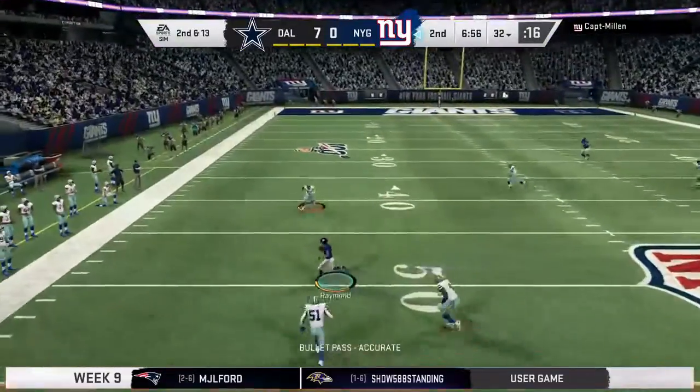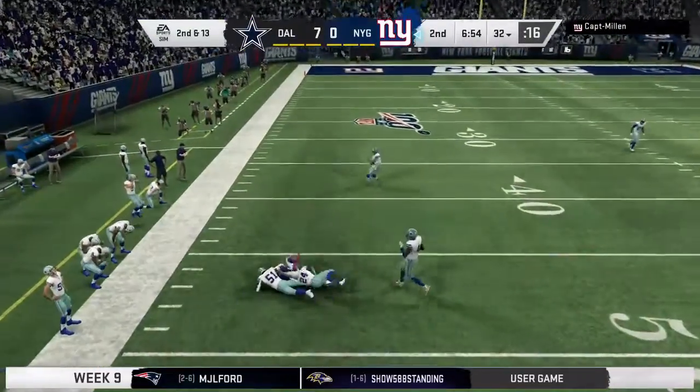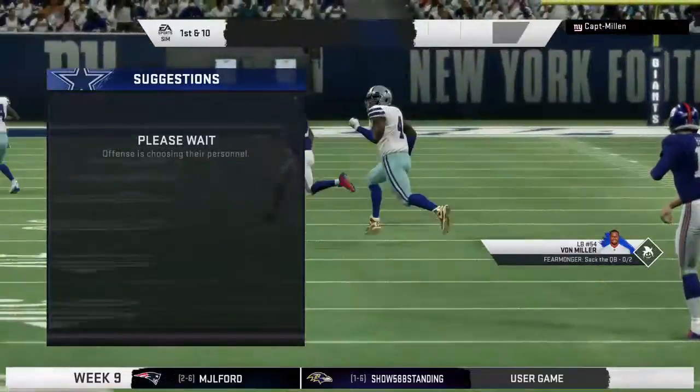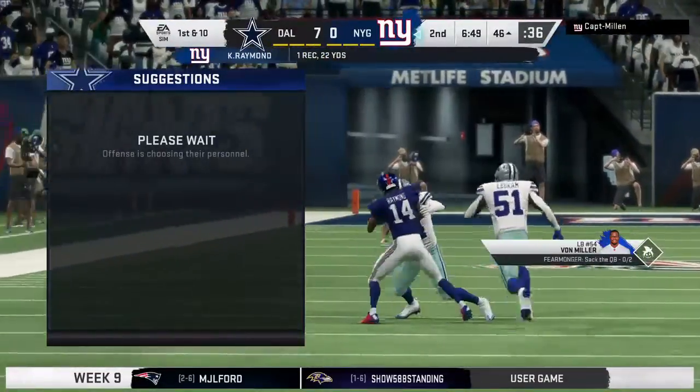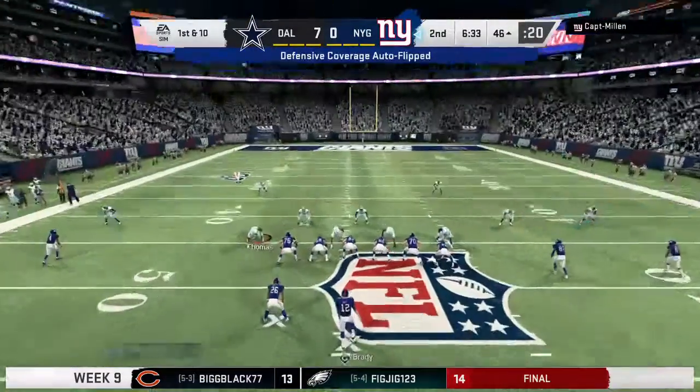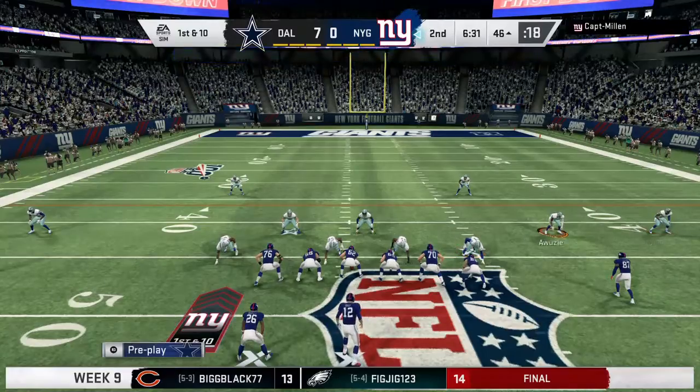Brady. Oh, he's got a man wide open. Complete. And he'll be taken down, but not before they work it across midfield. 22 yards there, a first down. This offense finding its legs now. Here's another 1st and 10.